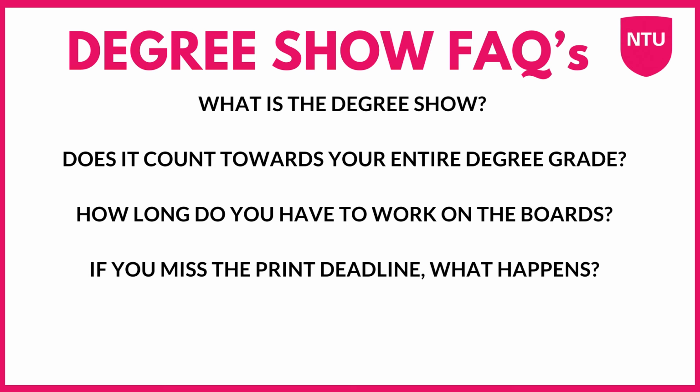Now, you actually get given the entire year to work on your degree show, but the actual boards for my course specifically, after our stage 4 submission, which you would have seen in a previous vlog, all roads lead to the print show deadline. The print show deadline is the printing of your entire coursework from the year, as well as your degree show board. This is where you present yourself in the best light. On the evening of the 24th of May, 2024, you are having all eyes on you and your work. It's quite a big deal.